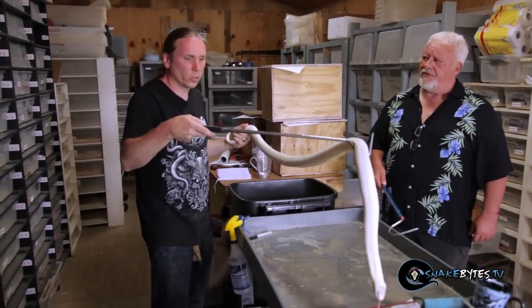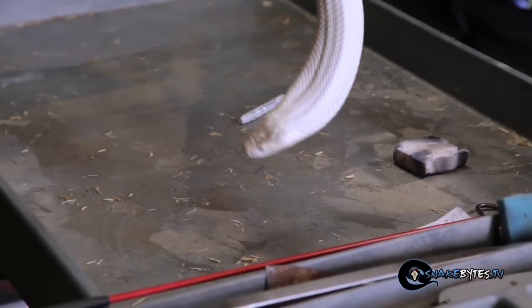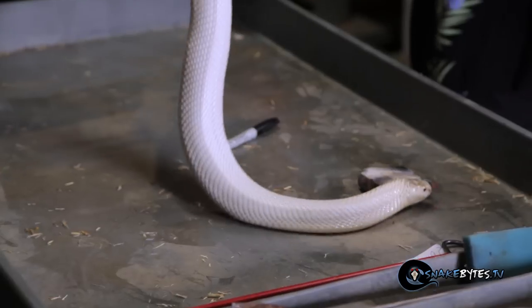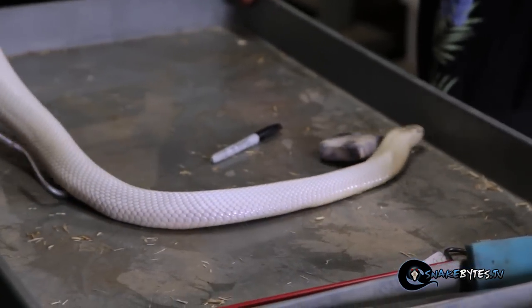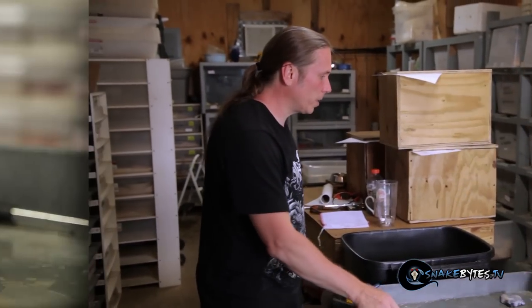I know you told me earlier, always keep an eye on it, right? You have to never not look at the snake. Focus on the snake. If you take your eyes off the snake, that's when you get bit. Don't do that. Right, got ya. And this is a great animal. So, let's go ahead and get this girl back before she gets too stressed out and see what else we've got.